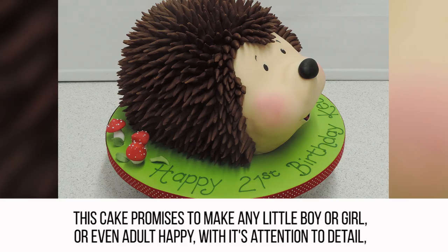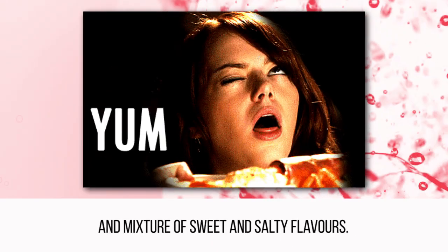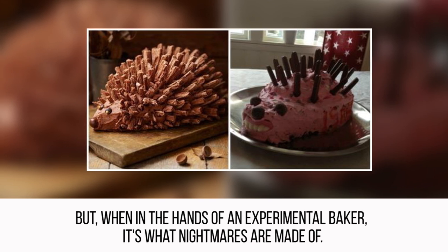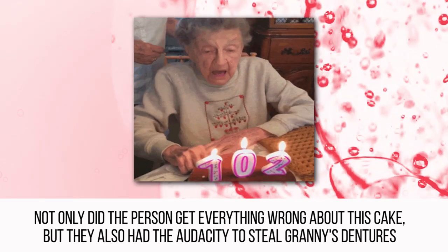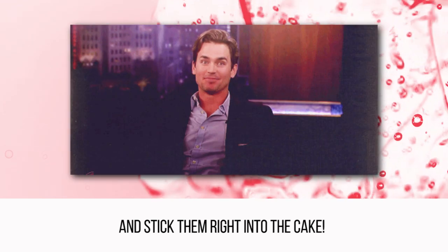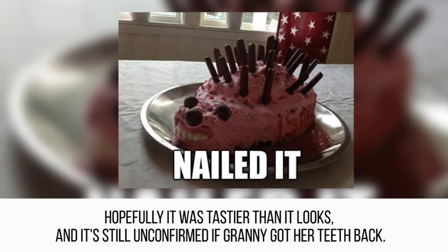Hedgehog cake. This cake promises to make any little boy or girl or even adult happy with its attention to detail and mixture of sweet and salty flavors. But when in the hands of an experimental baker, it's what nightmares are made of. Not only did the person get everything wrong about this cake, but they also had the audacity to steal Granny's dentures and stick them right into the cake. Hopefully it was tastier than it looks, and it's still unconfirmed if Granny got her teeth back.